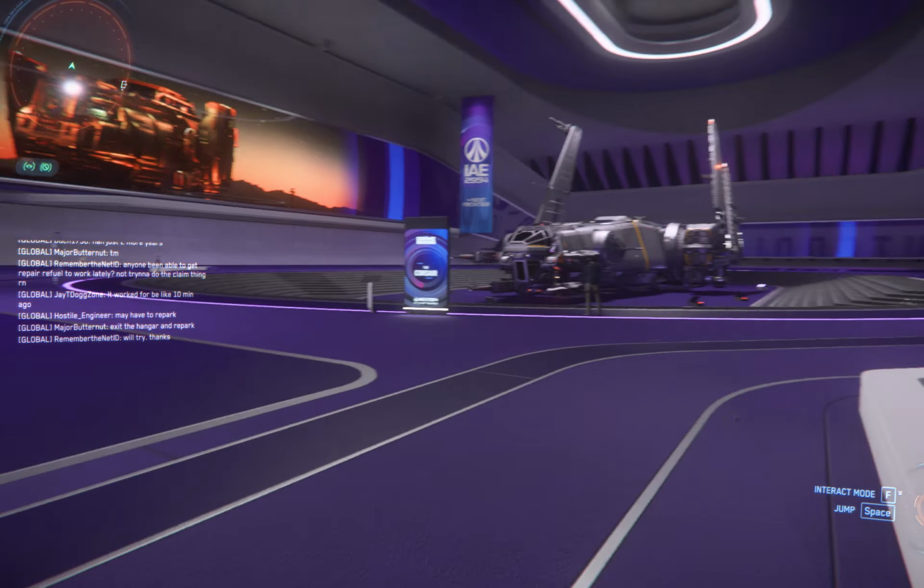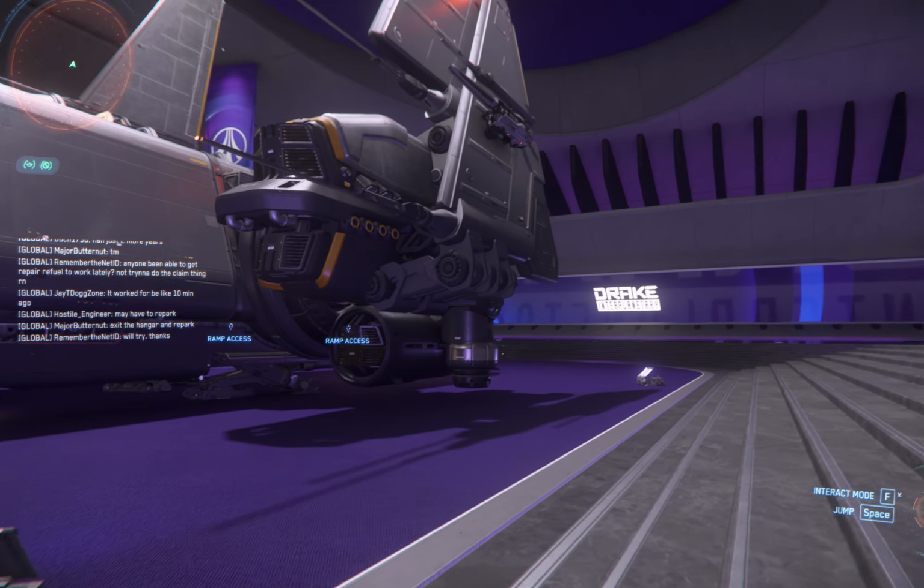This is the Corsair. The Drake Corsair is their medium explorer ship. It has all these wonderful guns on it. I believe the two on top here are pilot's guns. The ones on the wings are pilot guns. The chin turret and the side turrets are for co-pilots and gunners. So it is very well armed.